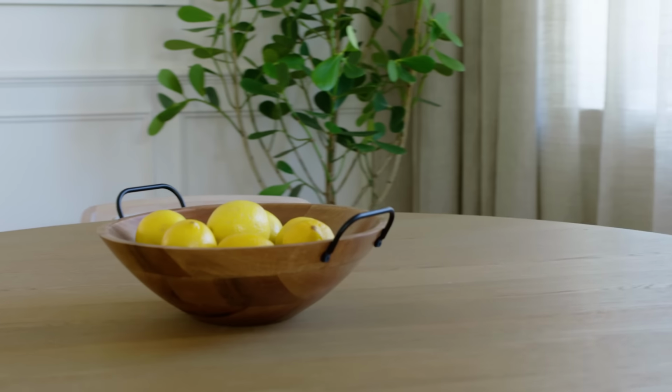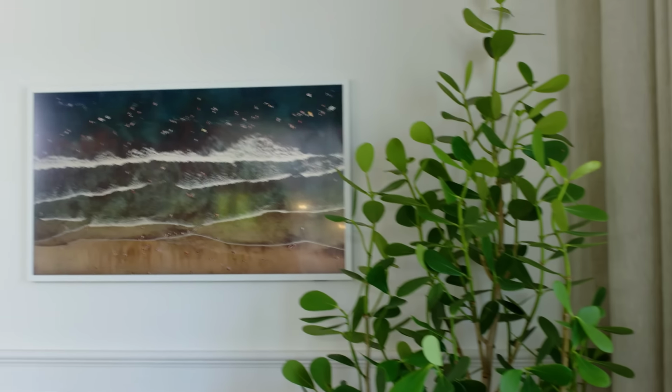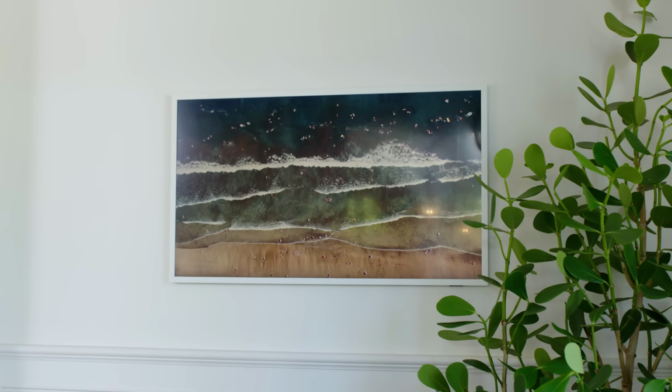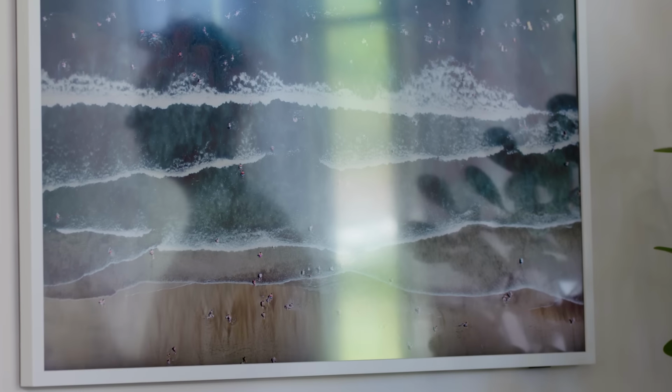This room also gets a lot of natural light, so we wanted to keep the drapes really just light and airy with this beautiful lightweight linen where it filters the light a little bit, but it doesn't block everything out. And then we also ended up adding this beautiful Samsung Frame TV that doubles up as art. So when you're not watching TV, it just becomes this beautiful piece that you can look at and it doesn't take away from the rest of the room.